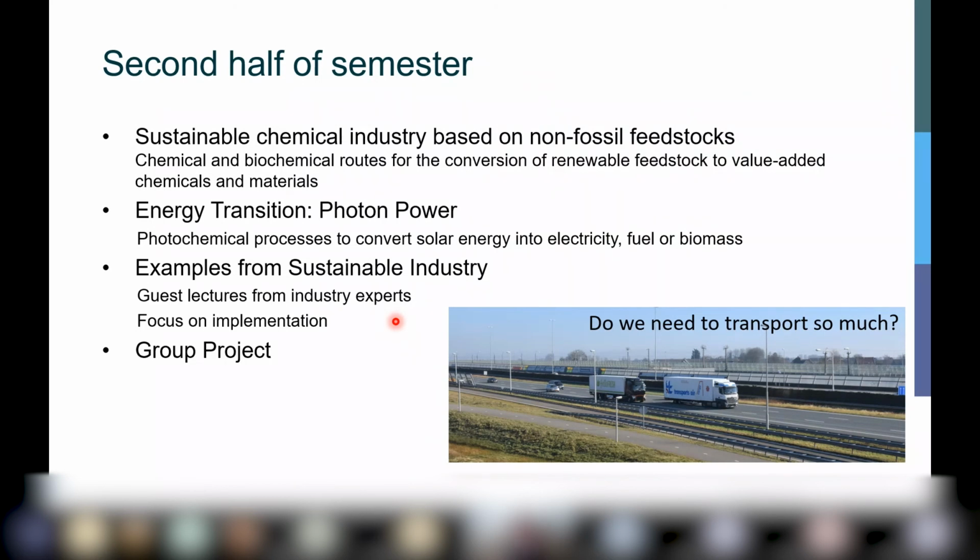Energy transition, photon power has to do, obviously, with light. So how do we use light to produce electricity? Photochemical processes, we use photosynthesis in nature as a source of inspiration. Nature is very good at photosynthesis. Obviously, everywhere around you where you see a green plant, photosynthesis is going on. But how can we harness that energy from the sun in a way that is useful for us, so we can produce electricity or store that energy somehow in fuels or biomass?